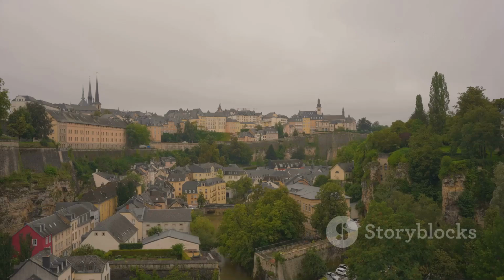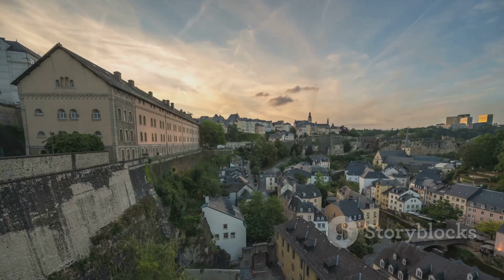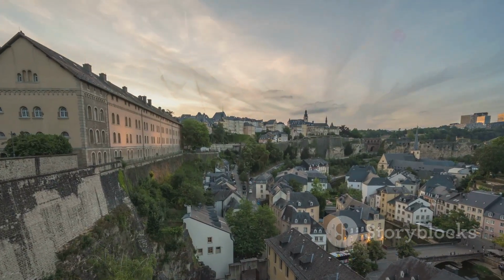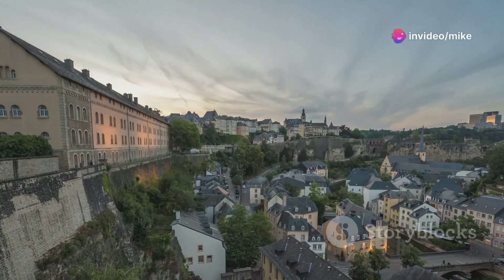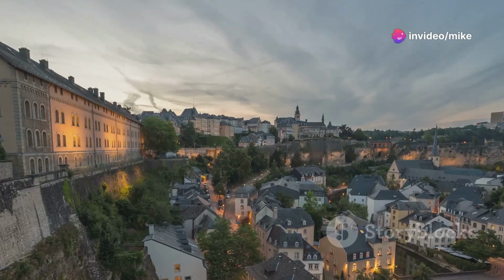The Old Town is a UNESCO World Heritage Site. This historic area is a treasure trove of medieval architecture and cobblestone streets, transporting visitors back in time. It's a place where history comes alive, and every corner has a story to tell. It's full of narrow streets and historic buildings. Wandering through these streets, you'll discover charming squares, ancient fortifications, and hidden gems that reveal the city's rich past.